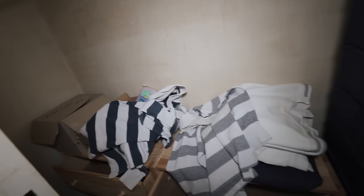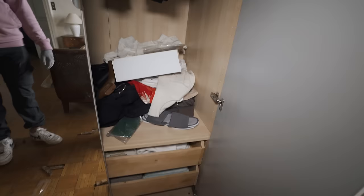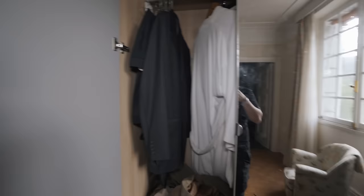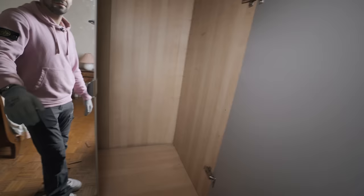Alright. Some flip-flops. Dang. Again, so modern, but then the floor is just degrading. The floor is like, falling apart. Bro. Suits. Yeah, man. What a place. More suits. Nothing. All right, man. Only a pillow over there, but that's it.